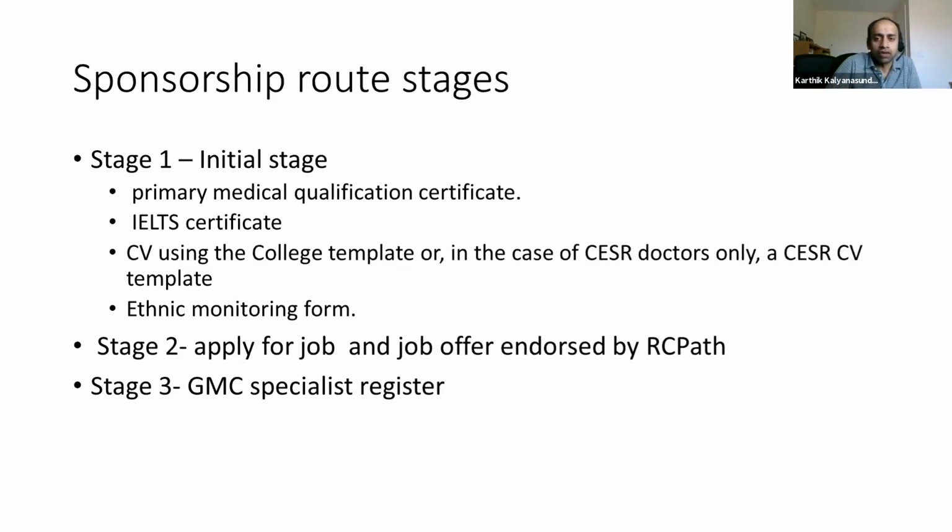I think there are a lot of links in this presentation. I will share it with you so that you can use those links. You have to provide your CV, and there is also a CV template from the GMC. All those things you have to submit to the college, and then you have to apply for the job. The difficulty here is they don't say FRCPath part one and part two is necessary.